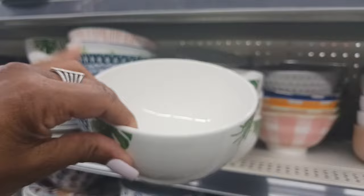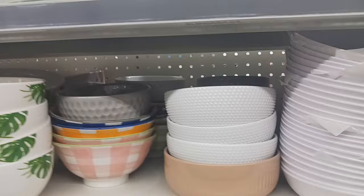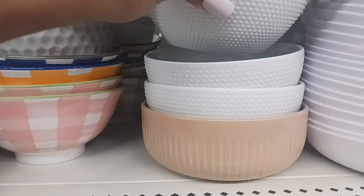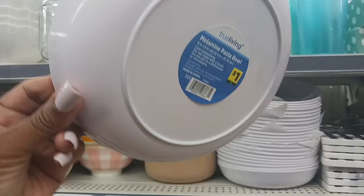That's pretty. And then that one behind it is really pretty. And then we have some here. And look at these textured bowls right here. Look at that. $2 for that. That's nice. And that one that's down there, it's pretty. And what is this? And this is a cute little bowl here too. Okay, pasta bowl. And that's $1.